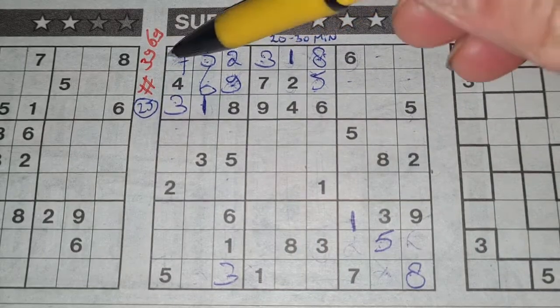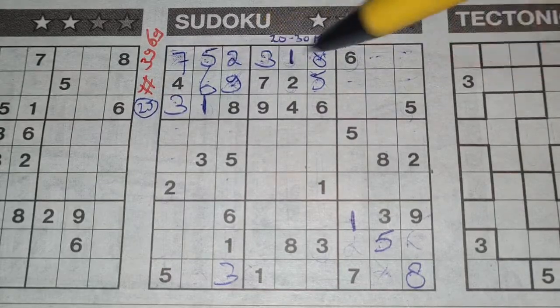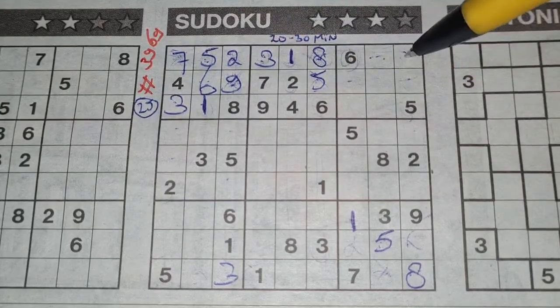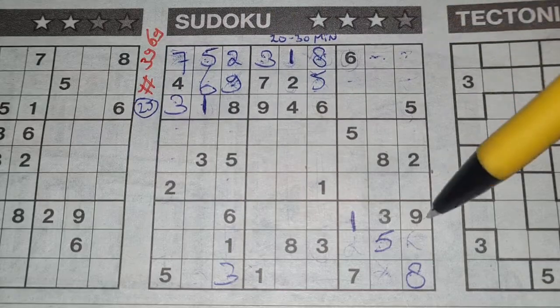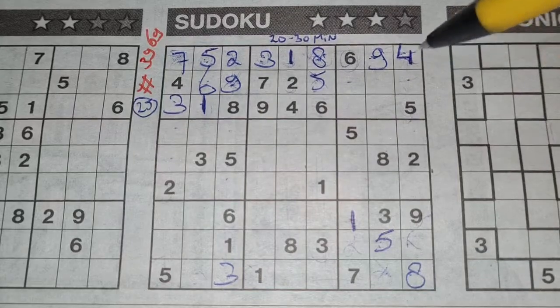Two missing numbers in the first row. For the numbers, 1, 2, 3, 4 is missing. 5, 6, 7, 8, and a 9 is missing. 4 and a 9. We have a 9 there, no 9 there. 9 should be here, and a 4 goes there.